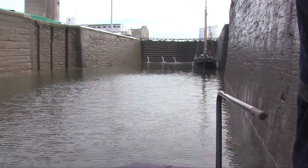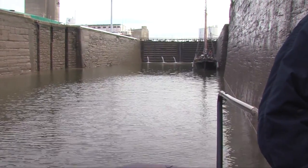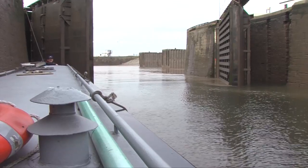So what you have to do is take that 2.5 metres off what he said you've got. So we'll go up the channel. 5 metres now.